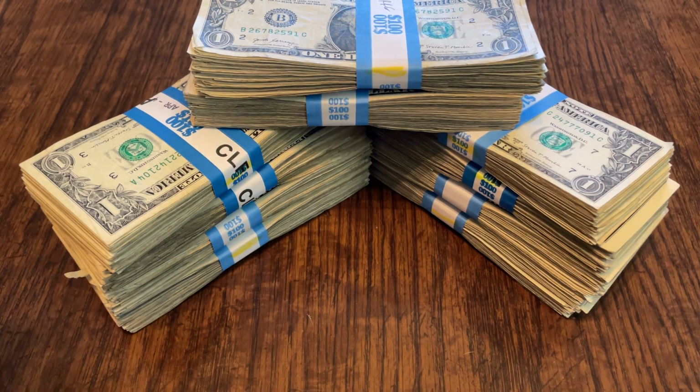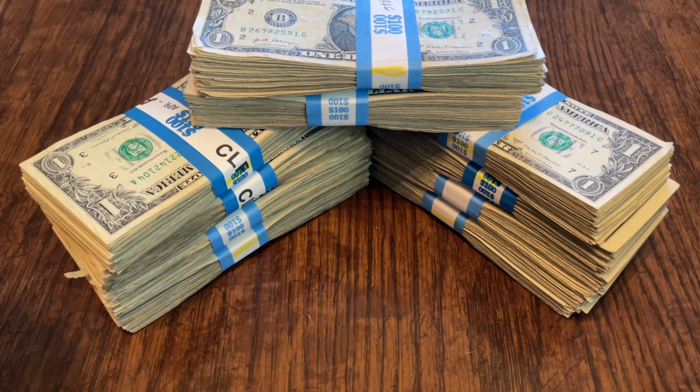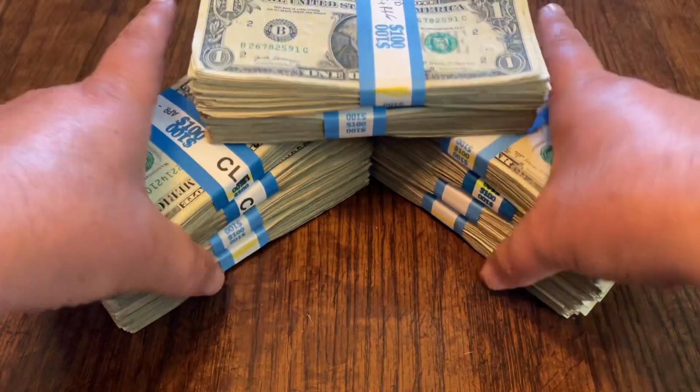Don't crack out your bills. It's a waste of money. Even if you try to cross them from one to the other, I'm pretty sure they communicate, so it'd be easy enough for them to figure it out.